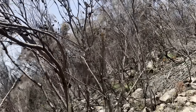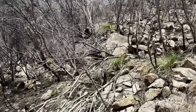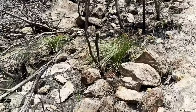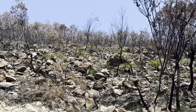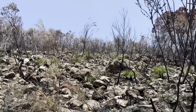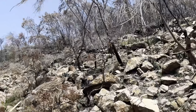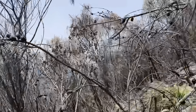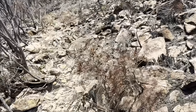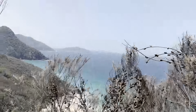So the climb up this hill is not as long as Tomaree because Quarry Hill isn't as high. Oh, there's a little lizard. Hello there. But it is rocky, and this is where the grass skirts thrive. I'm going to call it Grass Skirt Hill from now on instead of Quarry Hill. It is a mixture of being a quarry, being so rocky, but amidst the rockiness you do have all this native vegetation that only reveals itself after a fire.